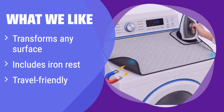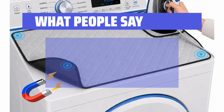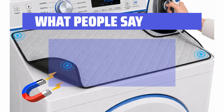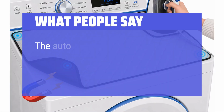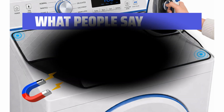of safety and convenience. What people say. The Panasonic Cordless Iron heats up quickly and maintains a consistent temperature, making ironing efficient. Its cordless design offers great freedom of movement, eliminating the hassle of a tangled cord. The auto shut-off feature provides peace of mind, ensuring safety during use.